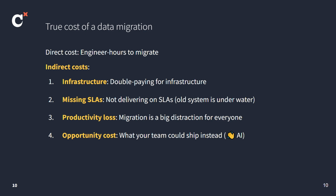One, just the sheer amount of time it takes someone to do the migration. And that's the direct cost. But the thing that is also very important to pay attention to, that many teams don't think about, and I certainly haven't thought about when starting, is the indirect cost. So first of all, it's infrastructure. While you're doing migration, you're basically paying for two sets of infrastructures or two sets of vendors. You have to maintain two sets of technologies.